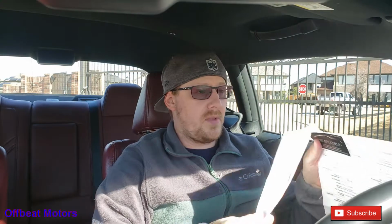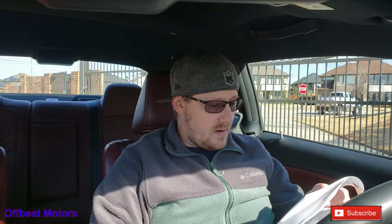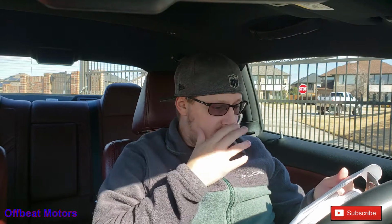They fixed the quarter panel. They fixed the actual bumper cover itself. They replaced the lower valance piece. They had to pull, like I said, the quarter panel. For the deck lid, they had to repair and refinish it because of that spot I was showing you by the rear backup camera. They had to fix that.